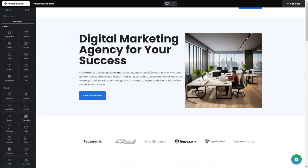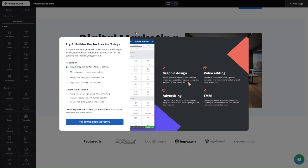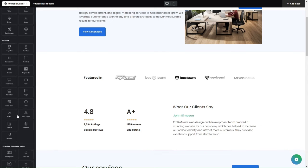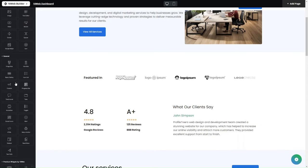So if you're familiar with the Elementor layout, you will find 10web editor very easy to use. The interface is very similar, and all of the Elementor widgets and elements are available in the 10web editor. But even if you're not familiar with Elementor, you can still learn to use the 10web editor really quickly and easily. It's very straightforward. It's split into basic widgets. You have your text, text editors, headers, and images, all of which can be edited. They all look like this. And then you've got the more general ones, like toggles, social icons, and things like that.